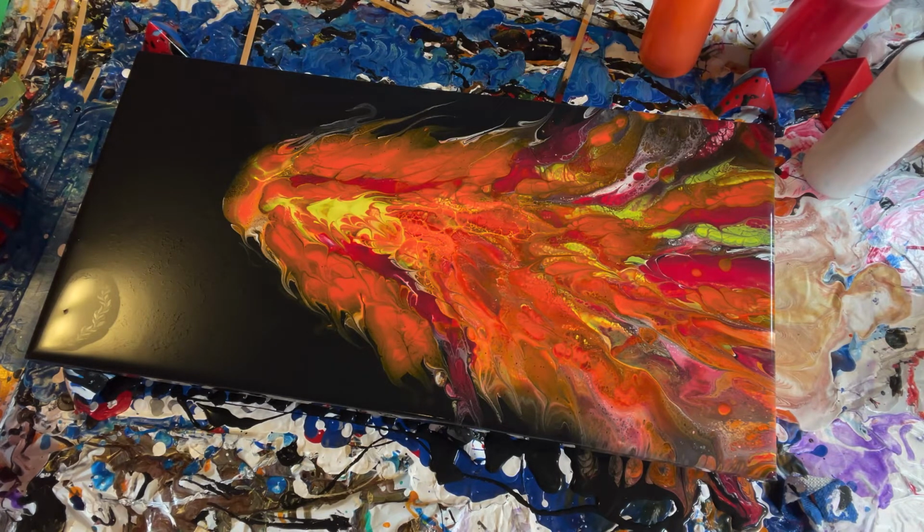All right, so I guess we made it through the rest of the painting without the power going out, so that's a good thing. We'll let this dry, and then we'll resin it and place the car in there, and we'll have a killer piece for the client.